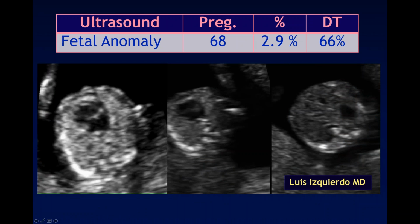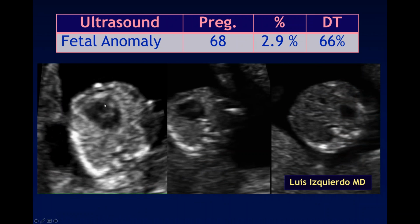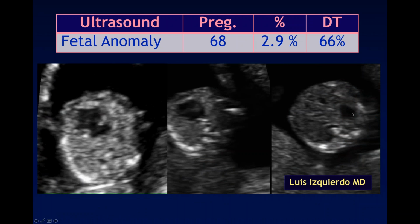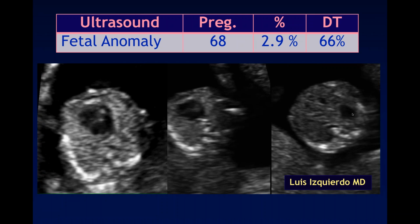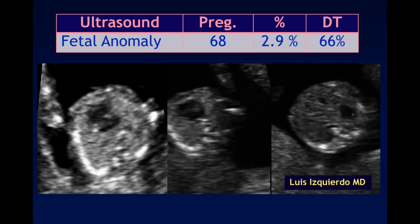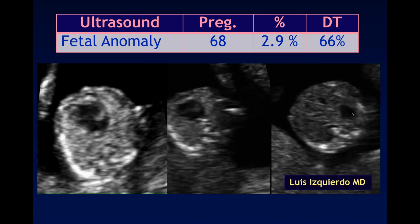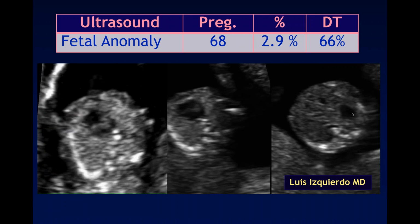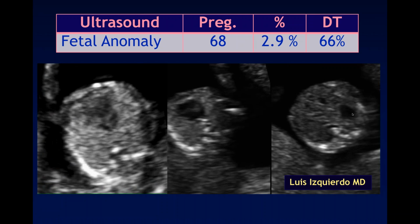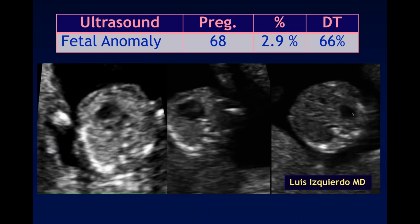This is a case that was shared with me by my friend Dr. Luis Izquierdo, and it's a case where you have heterotaxy. You have an abnormal looking heart and the stomach on the other side. And while this condition is not classically associated with standard karyotypic abnormalities, there are laterality gene disorders which may be there and should be diagnosed, and up to 20% will have a significant copy number variant. So again, cell-free DNA would not be prudent in this situation.